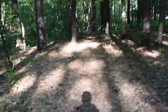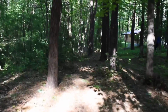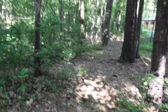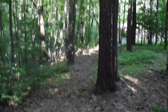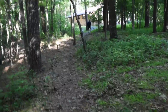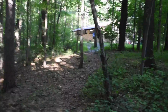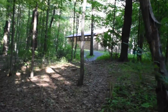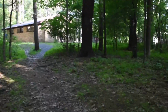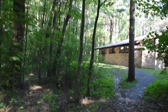Here's the path to the bathroom. There's a lot of chipmunks and squirrels running around. But the rest of the wildlife, you really don't see anything. They said there are bears in somewhat of the area around here, but they don't come into the campground. The ranger said he's been here for 5 years and he's never seen a bear in the campsite, so they're somewhat away from here. So that isn't an issue.